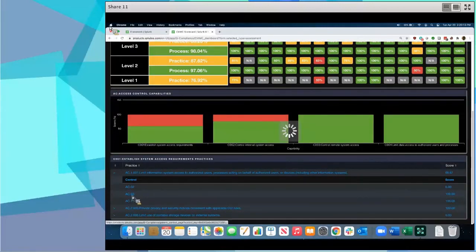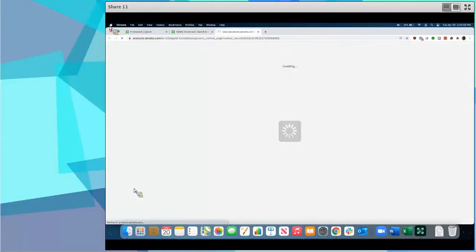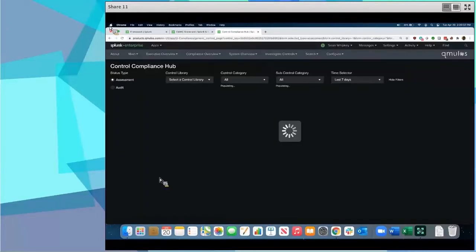So I see AC3 and AC17 are both a score of 100, which means they're passing, but AC2 is at a score of 0, which means that it's failing. And so that's something that I might want to look into if I'm looking into my controls, trying to see why I'm at less than 90% on my practice score. So if I click on AC2, it's going to take me to the specific control.